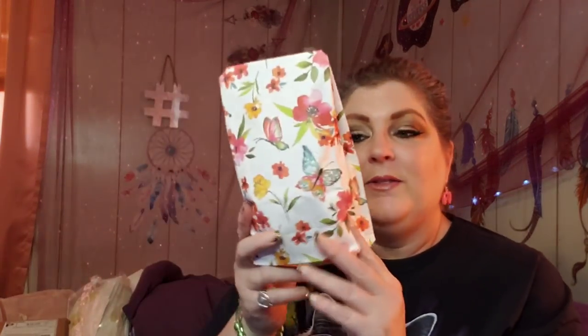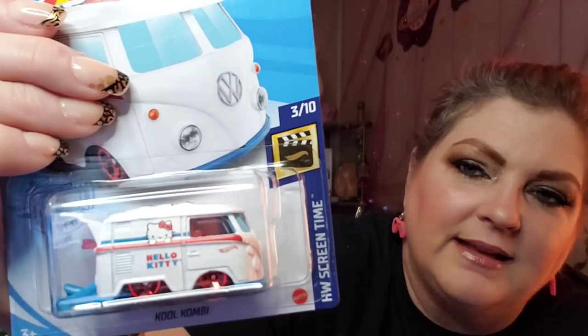And then this cute little bag. I think I have some bags like this. I think we're just going to try to do a decoupage or something. Oh, she's got me some Hot Wheels. Okay. Oh, neat. I've never seen this. Hello Kitty. Look at that. I have never seen that Hello Kitty Hot Wheel.